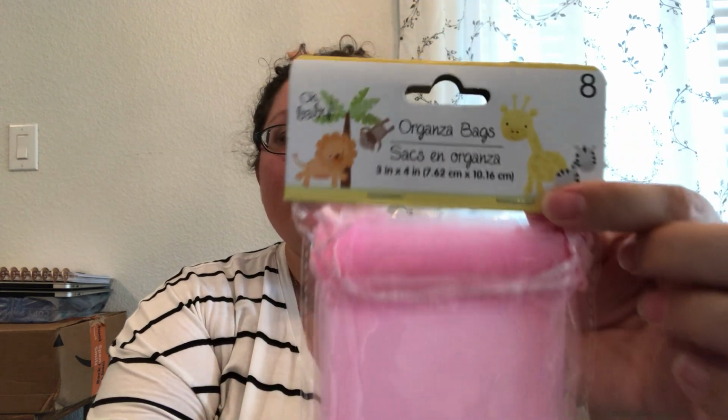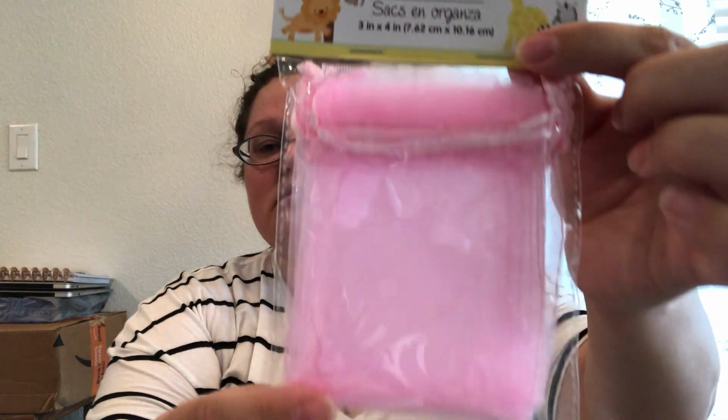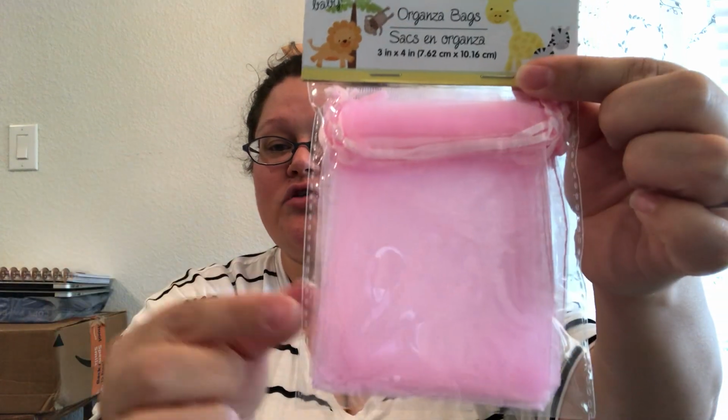Something else that was new to my Dollar Tree, I did find this one other time a few weeks ago, are these Organza bags. So we'll look at a pretty color here. You get 8 Organza bags. They are pretty small by the time you pull the drawstring, but they're great for putting little figurines in. This is where I put all the little hair accessories so they're not just floating around willy-nilly in the box. And the place that you find these is really interesting. It's in the party section at Dollar Tree, in the baby shower section.